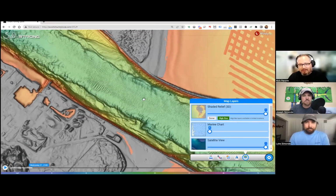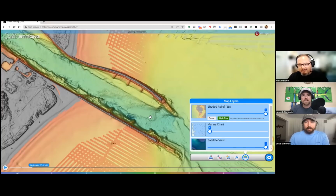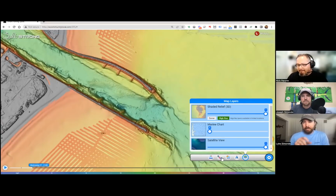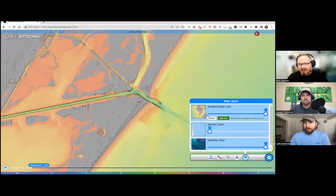Wow. And so Nick, this is the high res? Yeah, this is the high res. Okay. And so explain the difference between the high res and the normal sonar, because the high res is the one thing that isn't across the board. It's just in specific spots, whereas the sonar is everywhere. Exactly, right? Exactly.